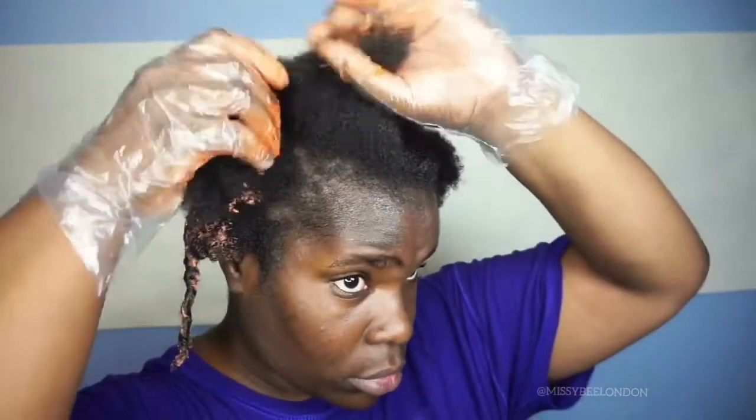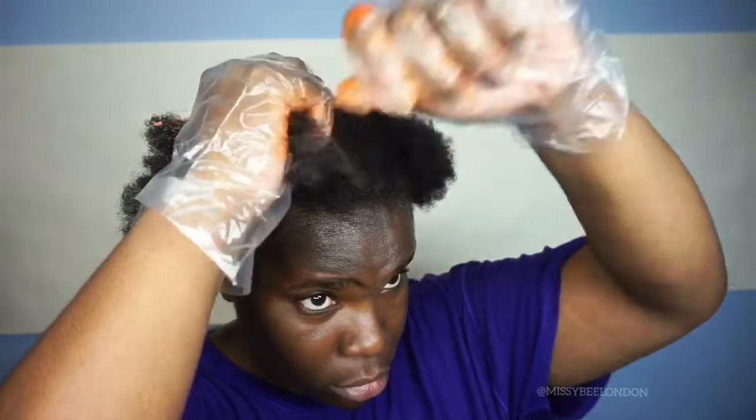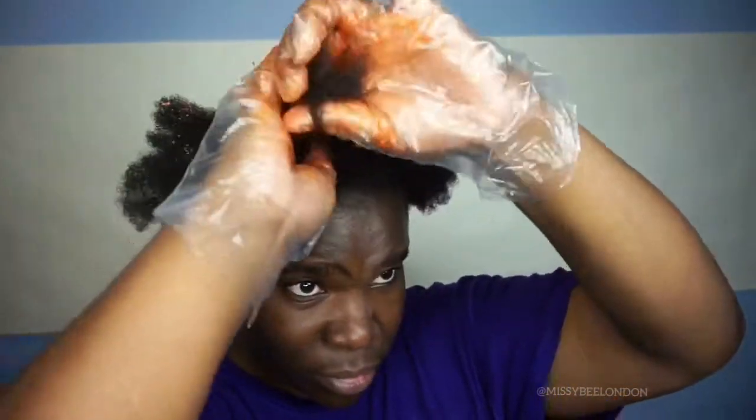I didn't want to put it too close to my root, hence why there's a little inch or under an inch where I started to put it in, even though in the rest you'll see how I put it on. I didn't really want to put it near my root because it's a chemical and this is for my hair and not for my root. But you know what, it's all good anyway, my hair is fine.